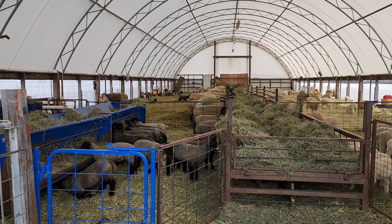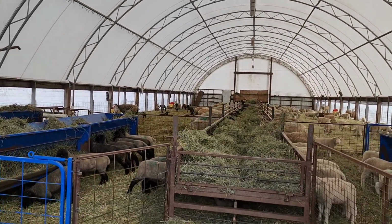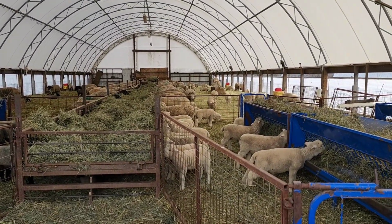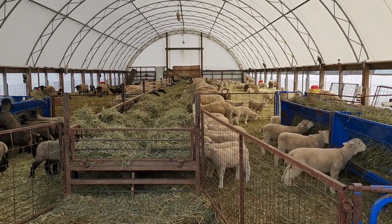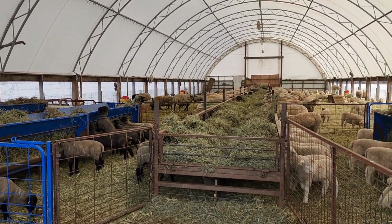Okay, this barn is all fed and bedded now. It's quieted down. Some are eating, some are playing, some are resting, drinking. They're all set for the day.